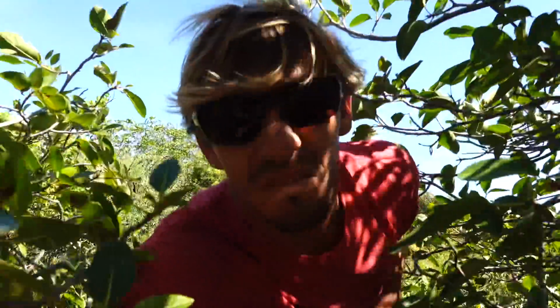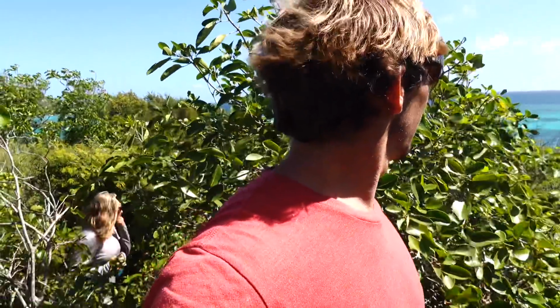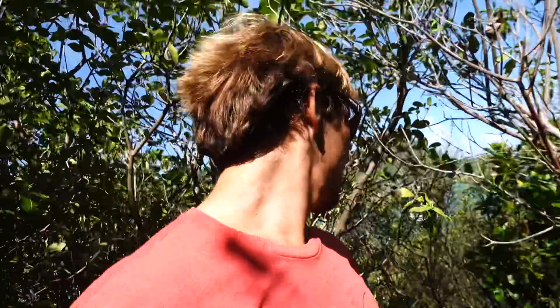We're like really in the brush here. A lot of thorny plants. I mean, I don't know. I just hope none of these trees we're touching are that poisonous tree. It gives you blisters. Come on, Jetty. Good girl.